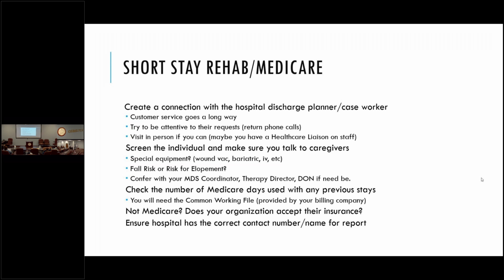So make sure that if there is any kind of odds and ends special equipment, that you know that before that individual's hitting the door, so that that nurse on the floor isn't trying to scrounge up equipment and call around to DMEs, because we know that discharges typically happen later in the day, and you don't want somebody showing up at 5 and you don't have what they need to get through the evening.